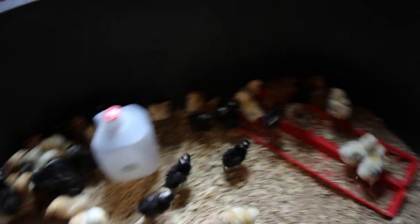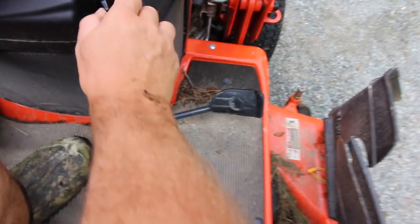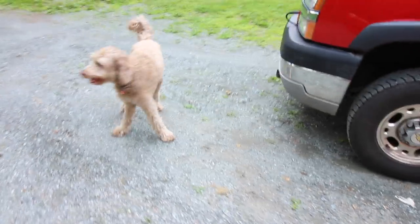Look at the chicks, they're doing good. We won't give you too much info on those. We'll save that for tomorrow's update. Oh, those look pretty. Watch out, dog.